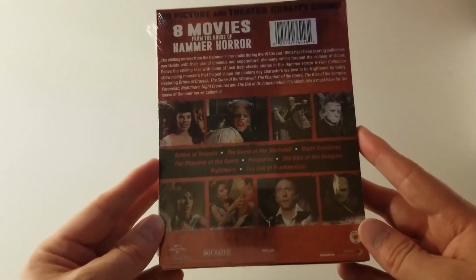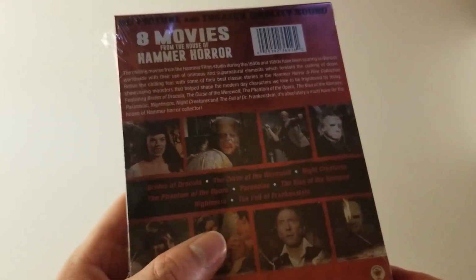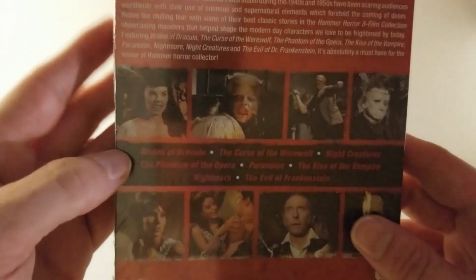Yeah, it's a nice little package right here. It's really thin, so if you are limited on shelf space, that's kind of a win. I really like things that are thinner for shelf space because I have too many movies as it is. 8 movies from the House of Hammer Horror. We're going to cover them real quick here.